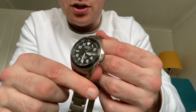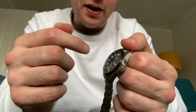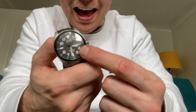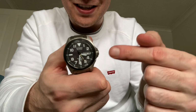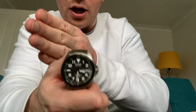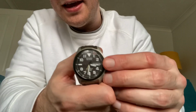But yes, this has Eco-Drive solar power, so this will convert light into energy in the battery, and it'll just continue to work. There's a perpetual calendar, so even if you are outside of Japan, it doesn't matter. If you were in a month with 28 days, it will automatically jump from 28 over to 1, the first of whatever month.